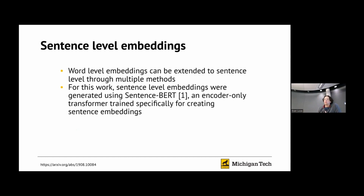To talk through how this is done, we start with sentence level embeddings, and I use for this work SentenceBERT. I looked at a few different ways of doing this, but SentenceBERT really performed the best. And that's based on BERT, which generates word level embeddings, and then it combines those to create a sentence level embedding.